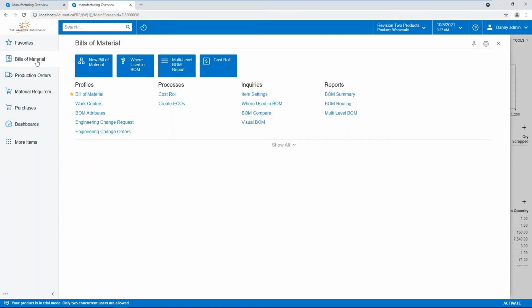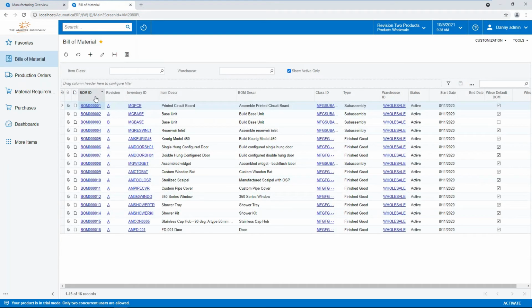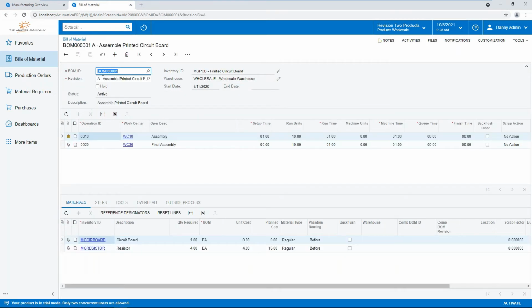So now let's take a look at how we set up a bill of materials. In my workspaces, I have bill of materials, and there I'm going to go down into my bill of materials. I've selected my first bill of materials, which is going to be a bill of materials to produce some printed circuit boards. I have a default BOM for my inventory ID, as well as the ability to keep revisions and make changes to my bill of materials and keep a history of all my changes.